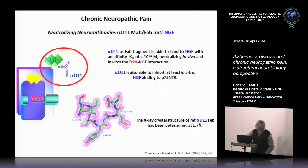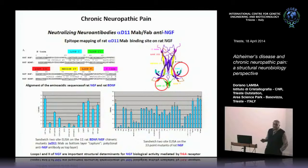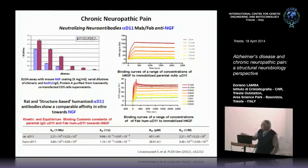I go a little bit quicker here. I wanted to stop here because this time it was a little bit more difficult to detect the epitope, since this is an anti-NGF. We had almost 40 different point mutants, double mutants, and triple mutants of NGF in order to detect the epitope on NGF, and eventually we succeeded. We characterized it as with the others, with the humanization done in the same way. So you have a very good humanized antibody with an affinity in the pico or femtomolar range, comparing to the rat.